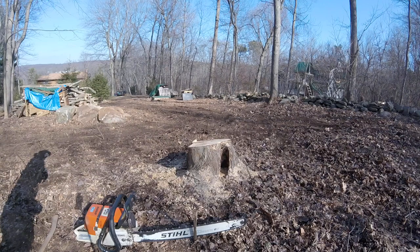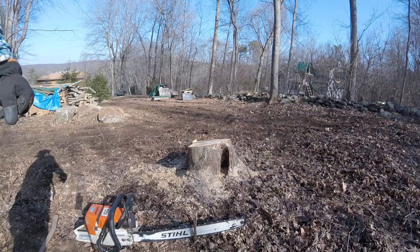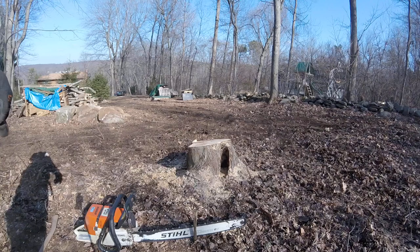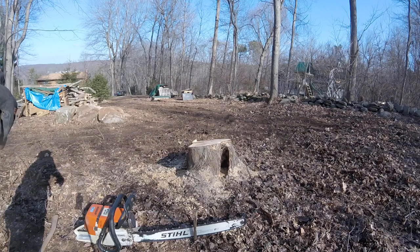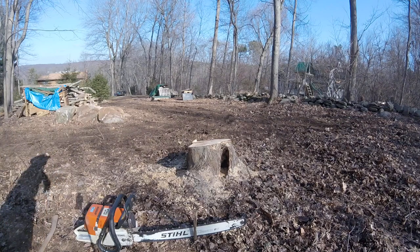But he's actually right next door. He's got three trees, smaller ones, right on the property line. And they're leaning into the woods. They're near a shed, but they're leaning towards the woods. So I got my machine too. So I said I'll take them down.